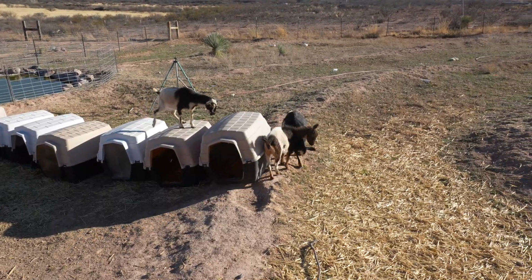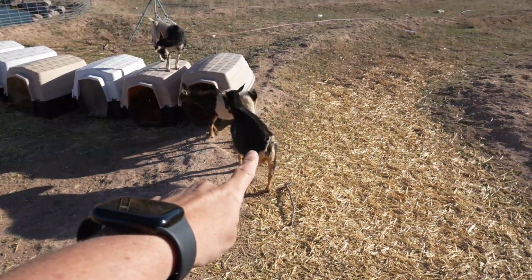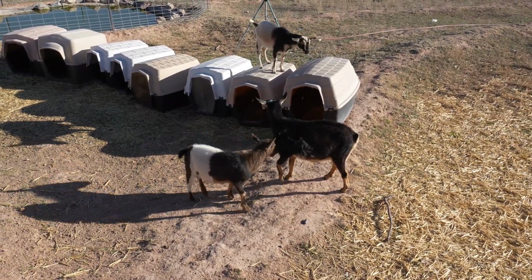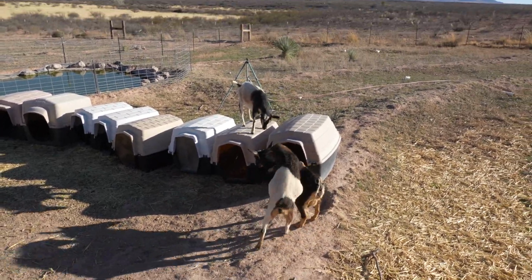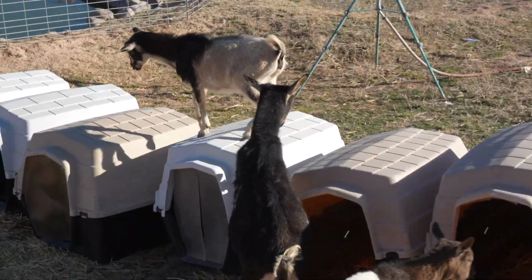Like I mentioned in the last video, we did downsize our goats significantly, but we do have this girl right here who is due to have her own babies any day now. Hopefully I'll get that on camera. I don't really know if we'll get that on camera. What are you girls doing? Are you playing?